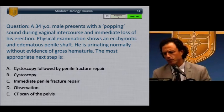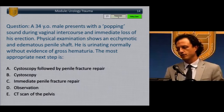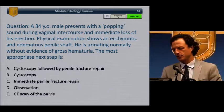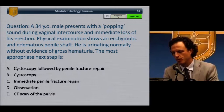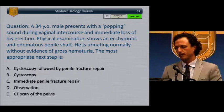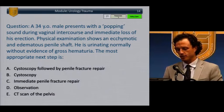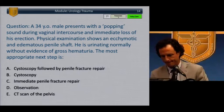Next is a 34-year-old male who presents with a popping sound during vaginal intercourse and immediate loss of his erection. Physical examination shows an ecchymotic and edematous penile shaft. He is urinating normally without hematuria. The most appropriate next step is: A, cystoscopy followed by penile fracture repair; B, cystoscopy; C, immediate penile fracture repair; D, observation; and E, a CT scan.